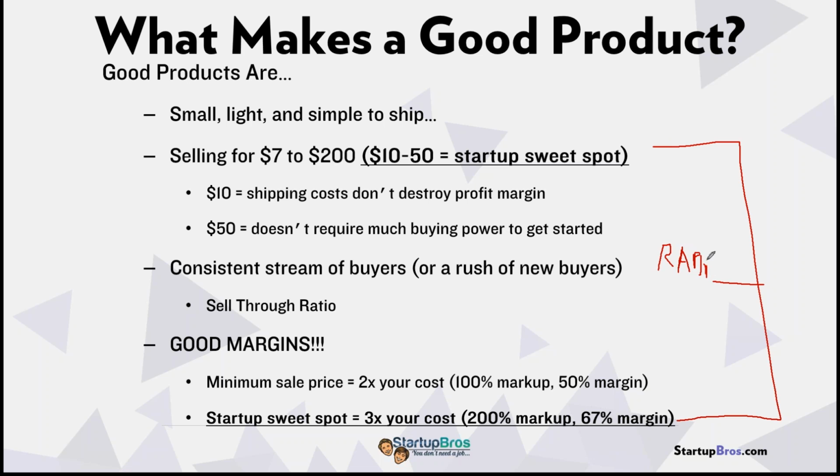So that's going to be your rapid growth curve, really important. Now, your startup sweet spot for margin is going to be a 67% margin, and that's going to be 3 times your cost. So if you're buying a product at 30 bucks, you're selling it at 90. And guys, this is where real business growth happens.